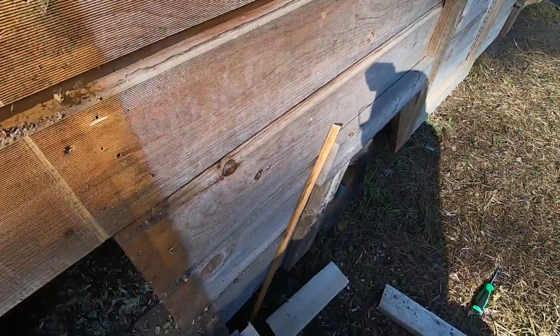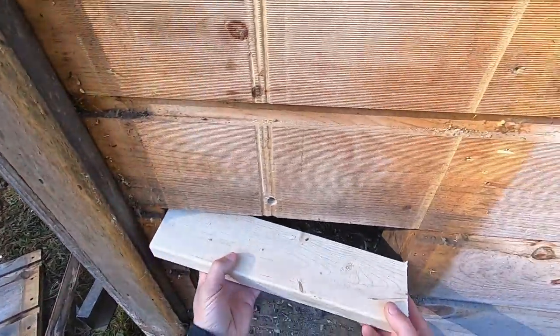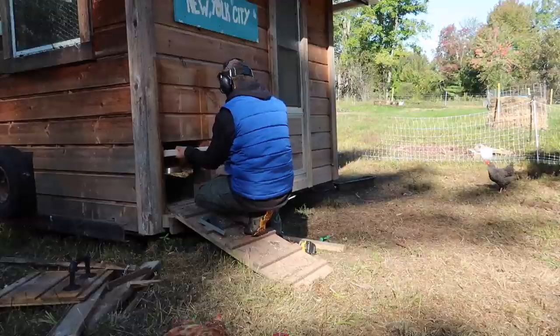Most of our animals around here hear construction all the time, so they're not fazed by it.